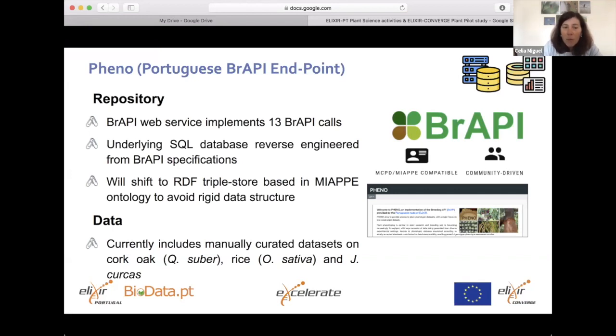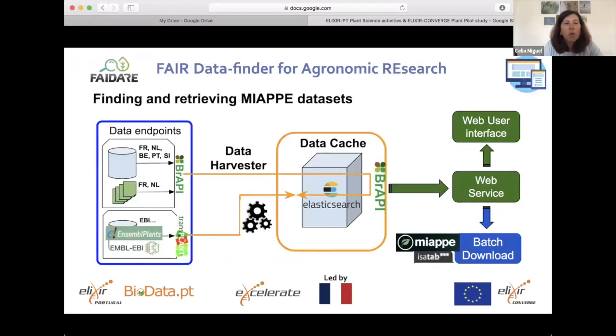This BRAPI endpoint currently includes data sets that are manually curated from cork oak, from rice, and from Jatropha curcas, which is the purging nut. But of course, the objective is to populate this endpoint with further data sets from these species and from other species also. It is important to mention that our BRAPI endpoint is one of the endpoints that is feeding data to the FAIDARE, the service that Cyril already described. This was done during the ELIXIR Accelerate project that I previously mentioned, and funded also by an ELIXIR staff exchange program.